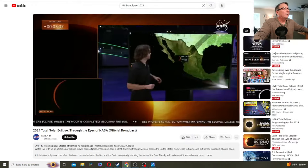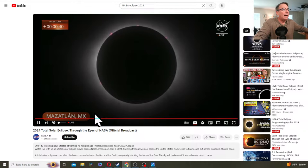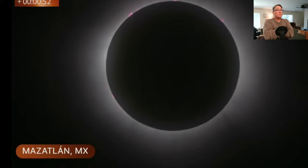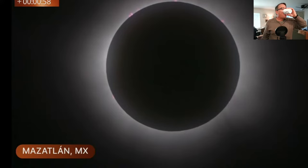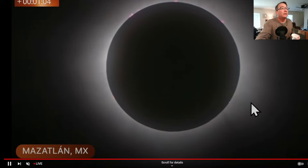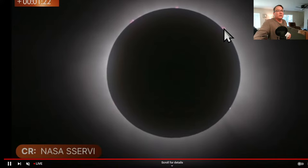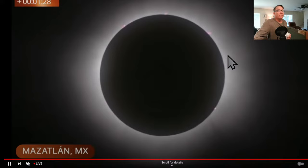And over at Mazatlan, look at that. Oh, boy. They got it. Wow. So there you can begin to see some of the solar flares coming up from behind the moon. You can see some of the topography on the moon as well. But with this camera view, the corona is pretty dim. And one of the things they want to research is why the big temperature difference. Sometimes these bright flares we're seeing are of a lower temperature than the surrounding corona, and we still don't understand quite why that is.